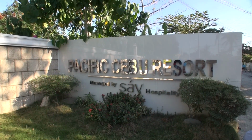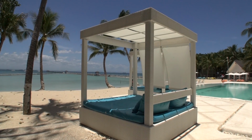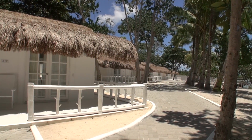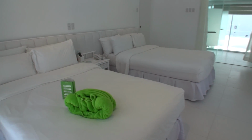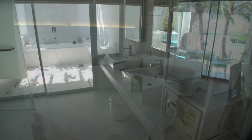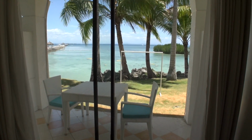Pacific Cebu has had some renovations in recent years. This has given it a fresh, more contemporary look to the place, and it does look and feel a lot better than it did before. It's added a few new villa rooms and the older rooms have had a bit of a fresh upgrade as well. It makes for a better experience, especially from my previous stay here.